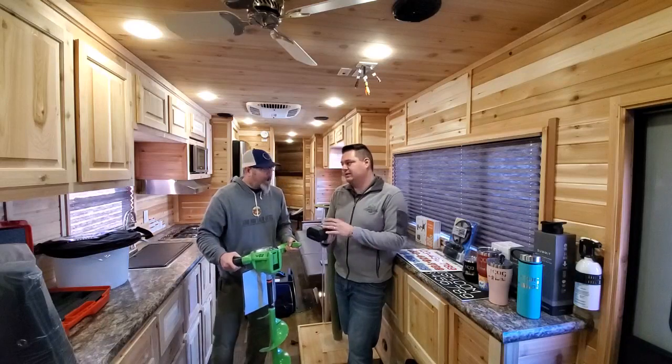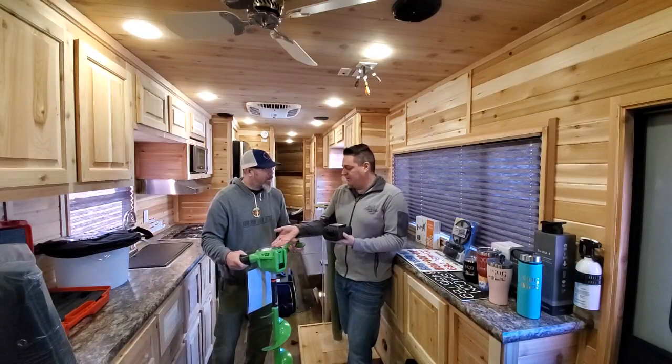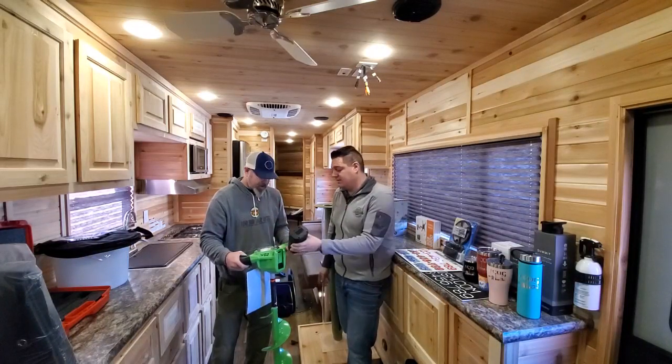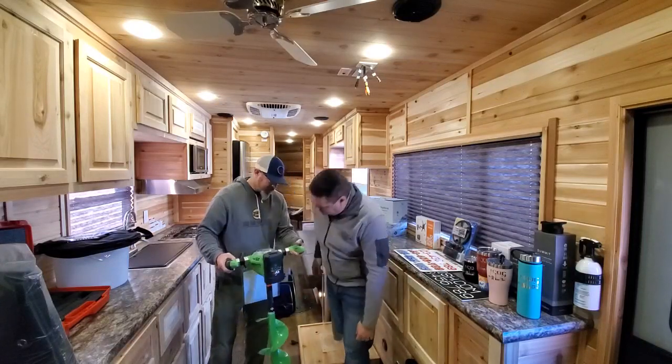The batteries are getting less expensive every year, which is important, because the first lithium batteries were so expensive to replace. The batteries are getting better and better priced every year. You just slide it in, lock it down, and then you're ready to rock and roll.